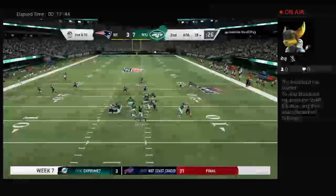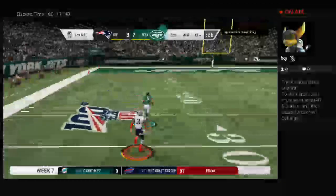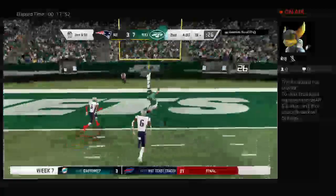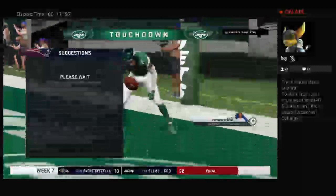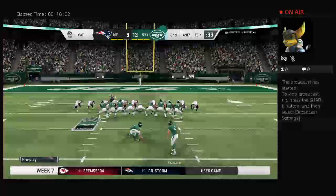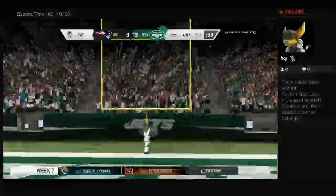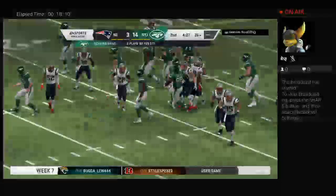Here's Darnold. He's going to loft one deep left side here. And that's caught inside the 35. And all the way in. Touchdown, New York. Robbie Anderson, 82 yards. And the Jets get the quick strike touchdown. Tavecchio good on the extra point. And that pushes the lead up to 11.